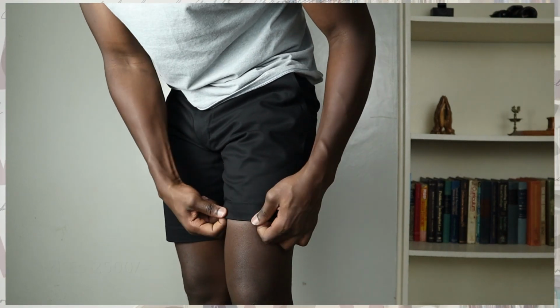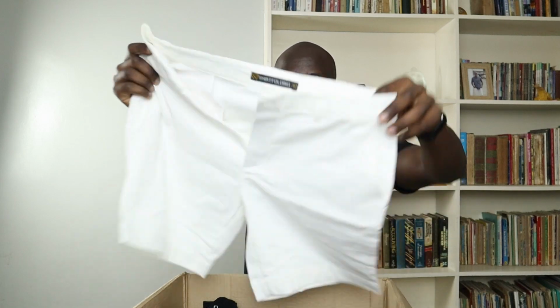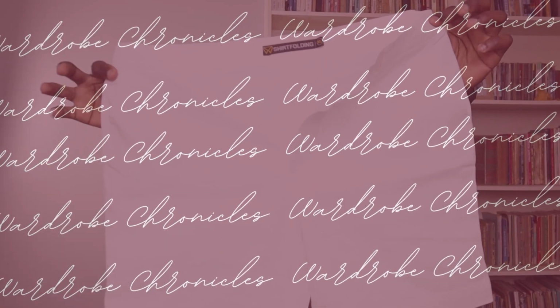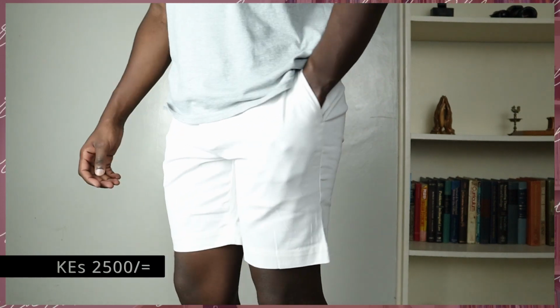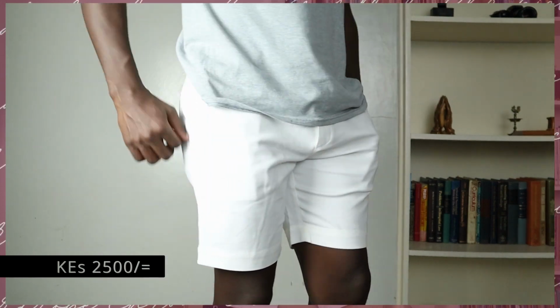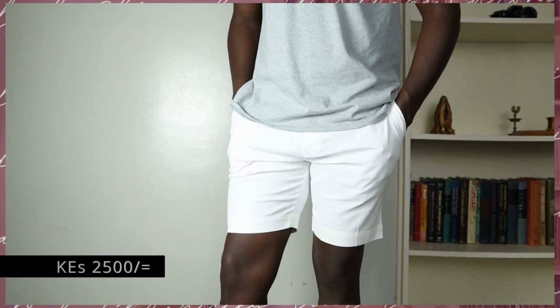Okay, this is very, very interesting. These are white, off-white-ish, and I like that these are stretchy specifically, and they feel lightweight enough, something to wear when it's hot.